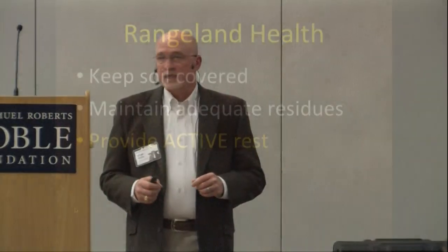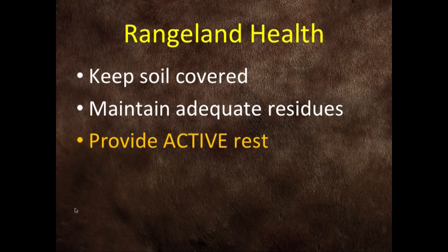So what's another principle we want to apply to our native rangeland? It is provide active rest.